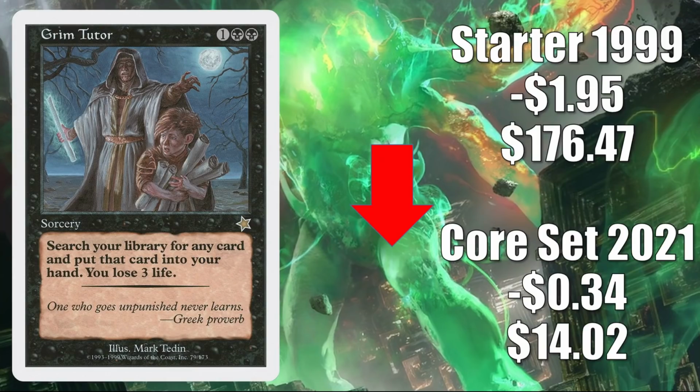Number 1, another card that was in Core Set 2021, Grim Tutor. That copy of the card goes down 34 cents this week to $14.02. The Starter 1999 copy goes down $1.95 to $176.47. And it feels like it's been hovering around that $175 mark now for a little while. We'll have to see what it does long term. But like all tutors, this will see Commander play, and currently it's getting some increased play in builds like Vito, Thorn of the Dusk Rose and Tinybones, Trinket Thief.